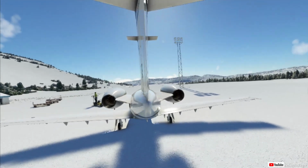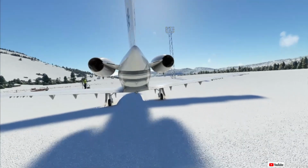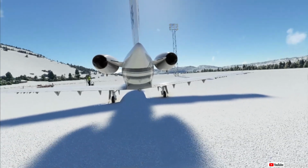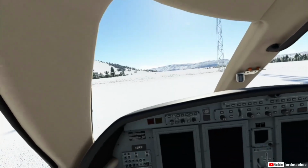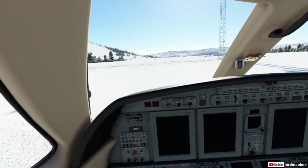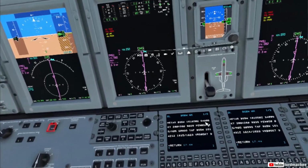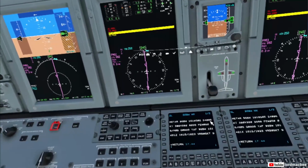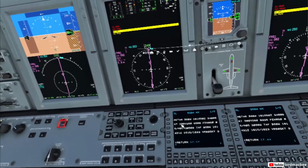This is leg 3 of our Atlantic crossing. We're heading over to Goose Bay, Canada next, which is probably just about 2 hours away from here. Alright, local weather here at 1600 hours is 240 at 6, which is perfect because we're taking off runway 24.